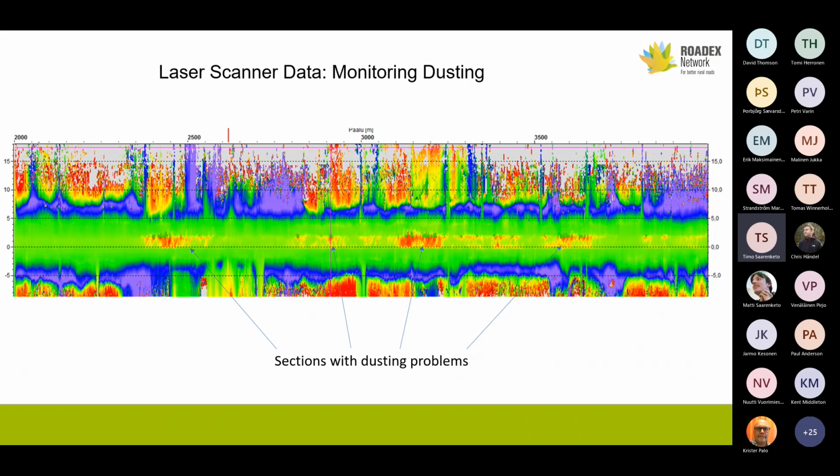And here's just one example, about a 2 kilometer long section in northern Finland, where you have pretty much only 4 sections, each less than 200 meters, where you have a dusting problem. All the rest is okay. Now when we are talking about dust suppression and dust binders, they are chlorides, which are not very environmentally friendly. So you could do preventative dust binding with this data, putting dust binder only on the known places where you know the dusting occurs, saving nature and groundwater by not putting chlorides on the other places.